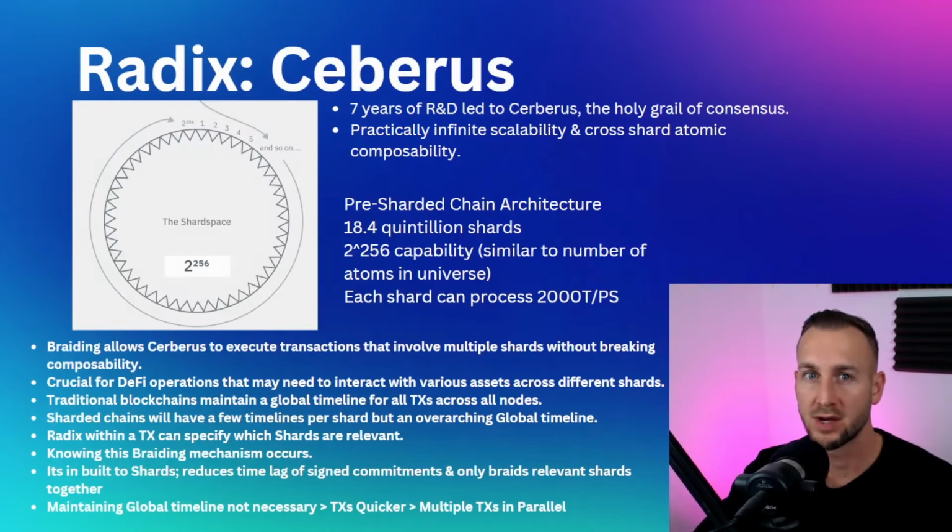So the consensus method behind Radix is called Cerberus. Pretty cool name. And this is essentially the hard graft over 7 years of research and development that we talked about earlier, leading to what they call the holy grail of consensus. So this allows for practically infinite scalability and cross-shard atomic composability. I am definitely not big-brained enough to understand the full workings of this, but I can give you a TLDR on what this means. So essentially they've taken Byzantine fault tolerance consensus and parallelized it across an extensive network of shards.